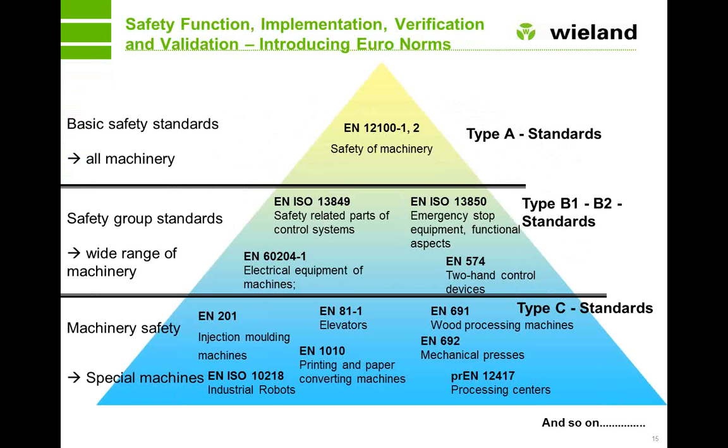Mechanical presses are very dangerous. They're one of the highest risk machines on the market, so they have their own very special standards. Elevators is another one, and injection molding machines too, because they're basically fundamentally a press as well. But there are others. There's robots, etc. You can see them for yourself. If anybody wants a list of standards, it is available on the European website, or Wieland can help you and provide you with that document. Just express your interest to us afterwards and we'll help you out.